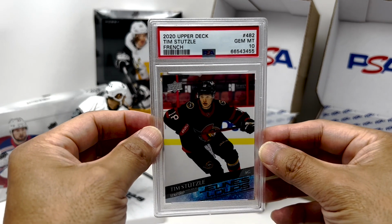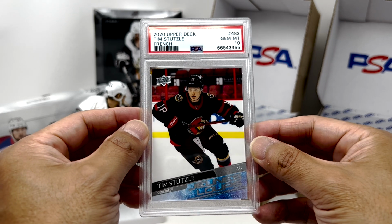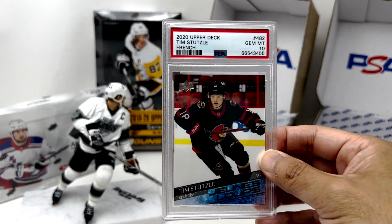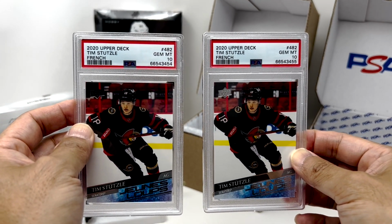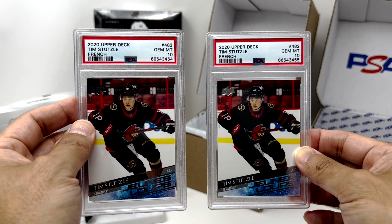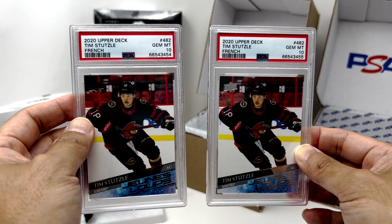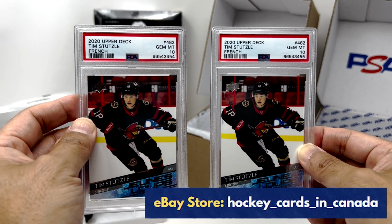And I was stoked to see this one come back a 10. This one I also thought had a little bit of edging issues, so I had this one down as a possible 9, but pretty happy to see this one come back as a 10. And a second one, so pretty sweet here. Two Stützle French Young Guns. Obviously, hoping for big things this year and the next few, he signed that brand new contract. But I think I'll hold on to one and see, but I'm definitely going to try and sell one right now. So if you're interested in that, it's for sale.